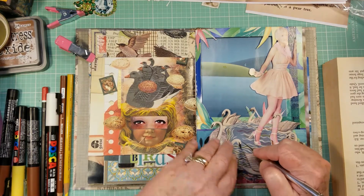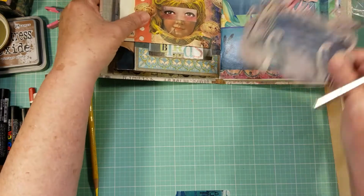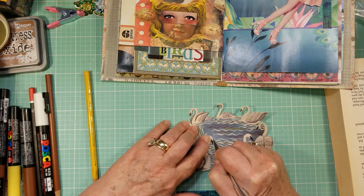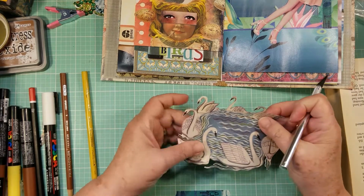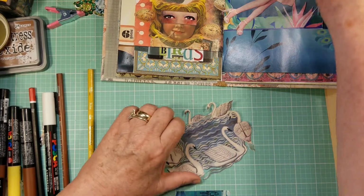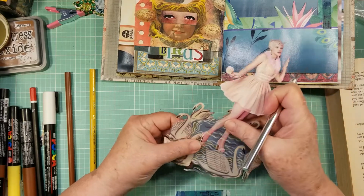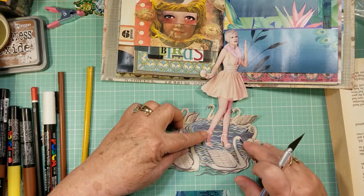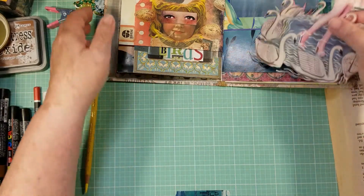So what I'm going to do is carefully cut using an X-Acto knife. And I'm on my self-healing pad. So I'm just going to cut very carefully around my swan's head. Okay, and just in case, I'm going to do the same thing. Let's see how she'll fall on here. Okay, I think that's good. Let's bring my collage back in.